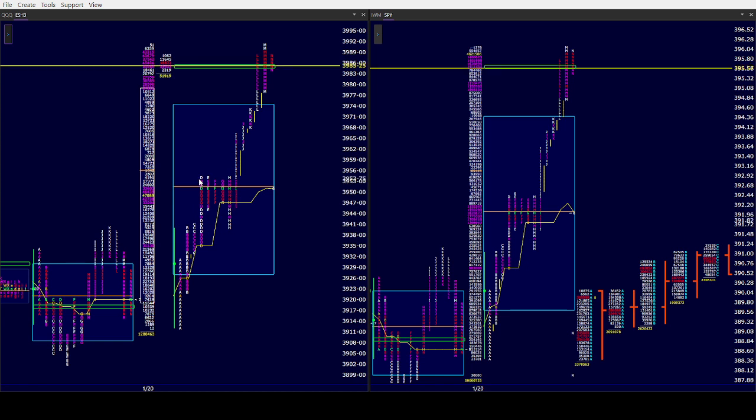It went up pretty good and then reversed to get the singles. I didn't like the way it went up, and then came back in. So when that happened, I'm like, well, maybe we are going to push lower. But once we filled the single prints, we automatically just shot right up.